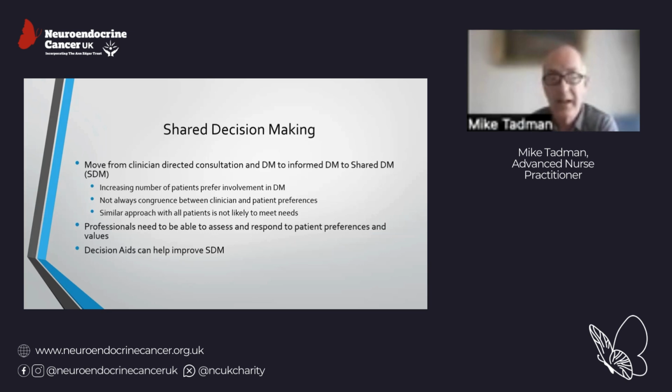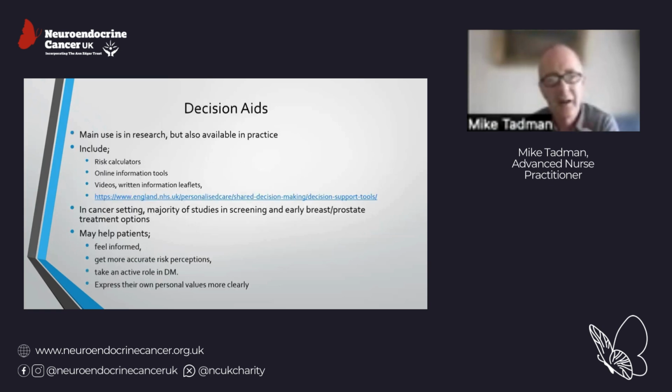And one of the other ways that can help is decision aids that support shared decision making. I won't spend long on decision aids, but there are a whole range of things out there. Unfortunately, there are no specific ones within the world of neuroendocrine cancer that I know about, but there are ways to support patients to make decisions, whether it's the patient information and list of questions that I know Nikki and the team have created, or the information and videos that Neuroendocrine Cancer UK have. All those things help patients with decision making and being more involved in the clinical room.